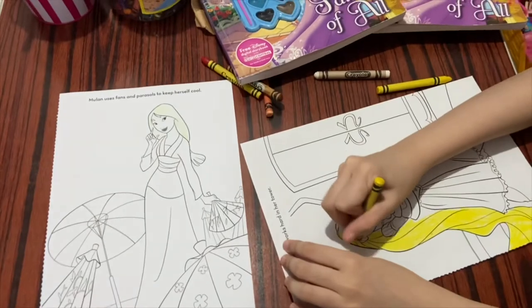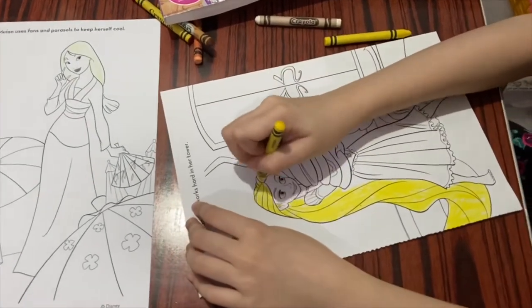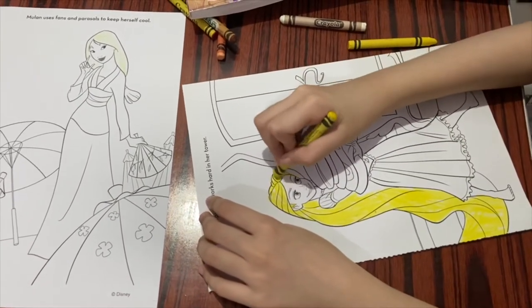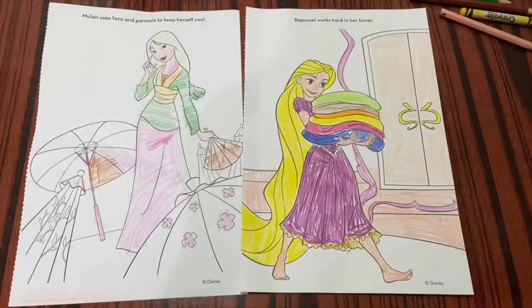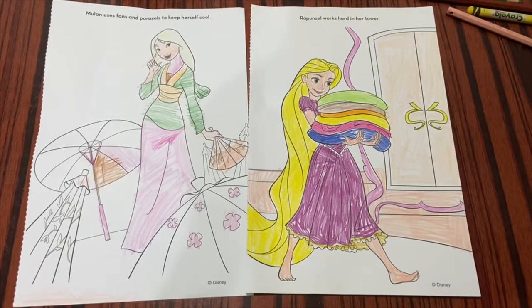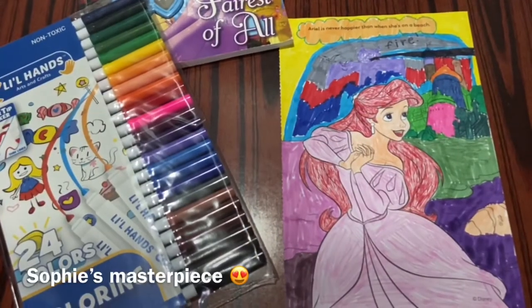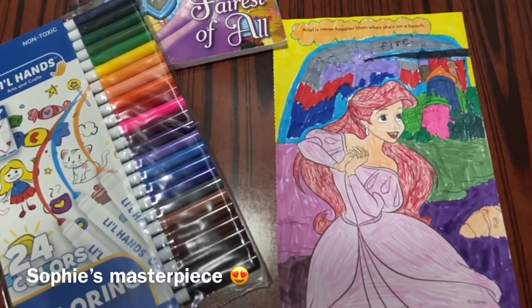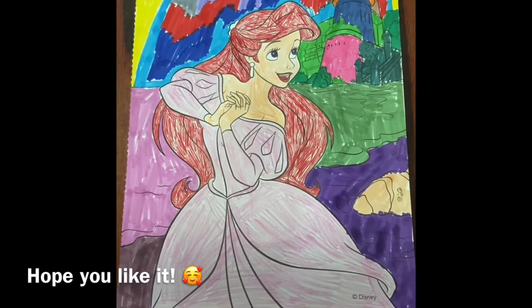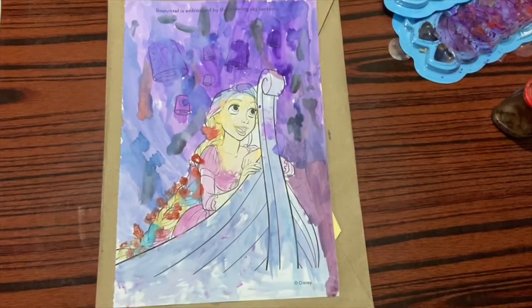See, you can also use crayons and colored pencils, right? Yeah. Oh, wow. And the marker. That's really nice, Sophie. Yep. Yeah. All done. Oh, wow. Great job, girls. Love it. All done. Wow, this is so nice. Great job, Sophie. Mommy, that's Audrey. Also, all done. Great job, Mandy.